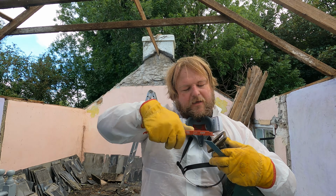Comes away. Slowly take this down. Gingerly. Oh shit. Let's see. I probably don't want to be standing under the ridge. Here we go. Move you out of the way, keep you safe.